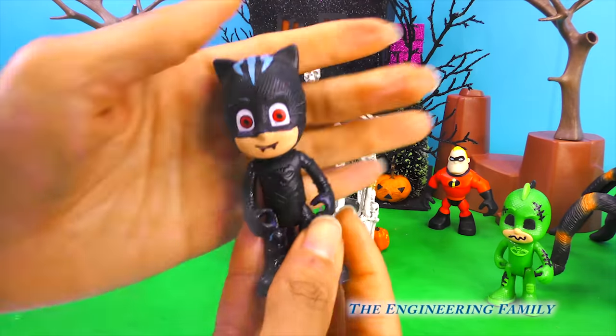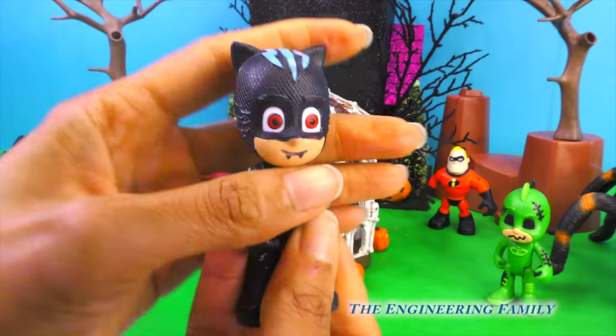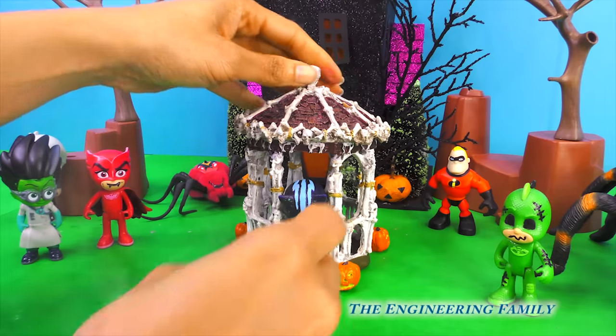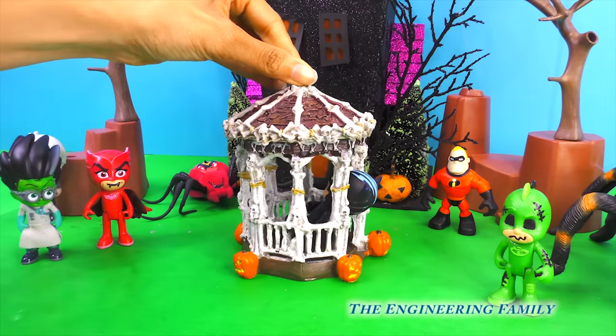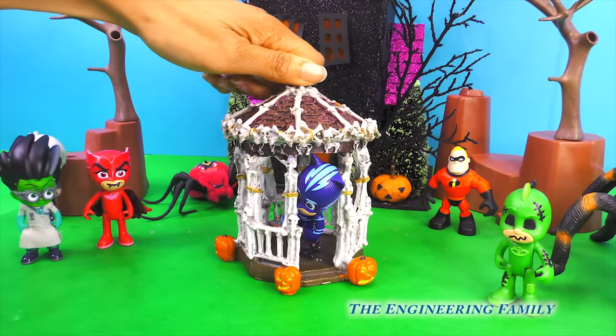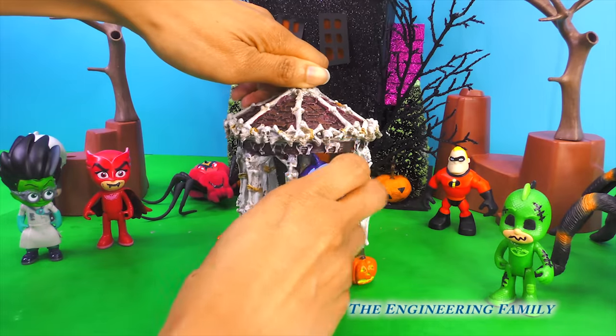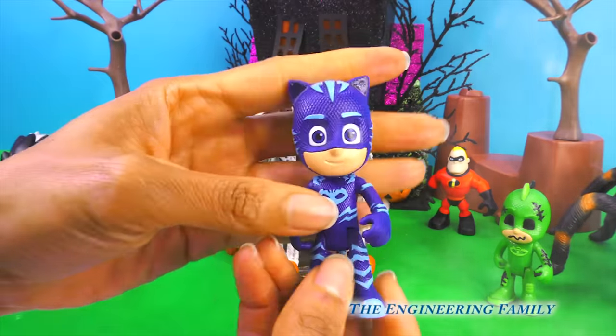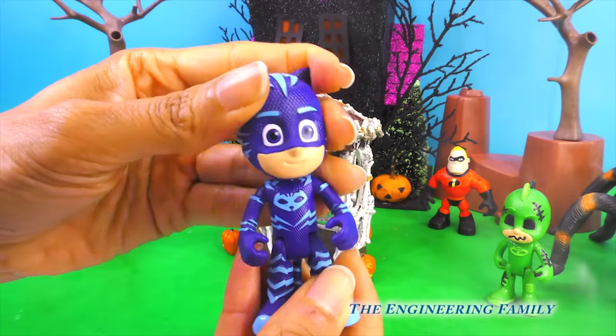How about we turn this spooky cat boy from the PJ Monsters back? Let's put him into our chamber. And let's spin him around. Let's see here. Yes! Catboy is back! I'm so glad, Catboy! You're no longer Catboy from the PJ Monsters!